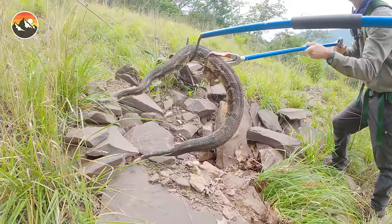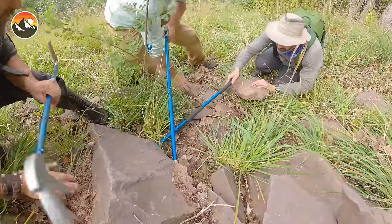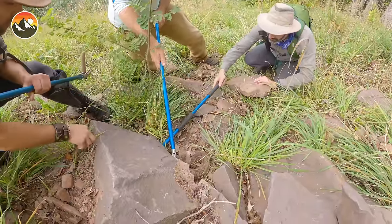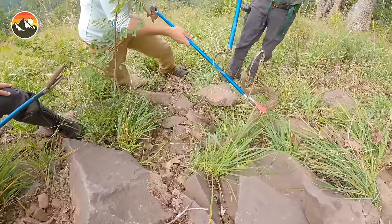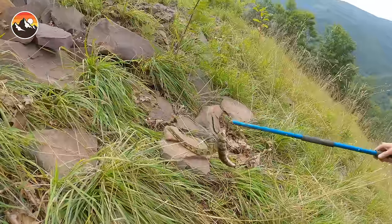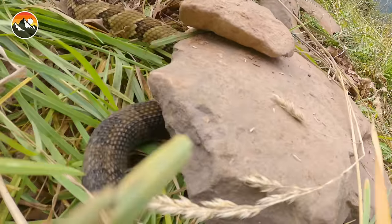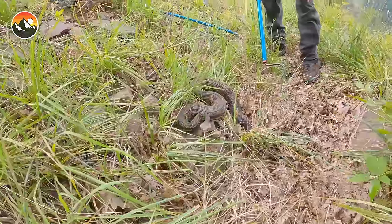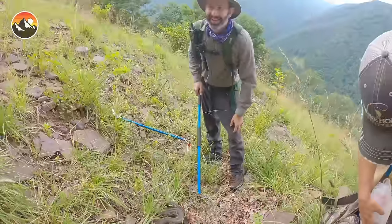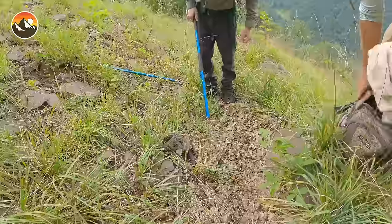Yep. Okay. In total, we were able to secure three snakes, one of which appeared to be a gravid female. This is incredibly exciting for the future of this population. Beautiful. And to ensure she does not get stressed, we immediately release her back into the rock. Don't want to get any closer than that. How about that, Mario? We finally got our timber. We got multiple timbers. Oh my gosh.